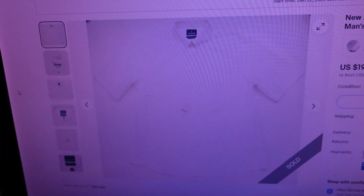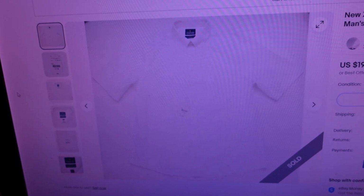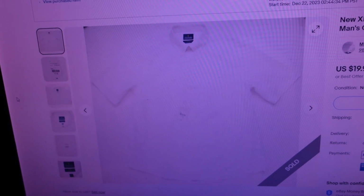Second item that sold for $23.53. It was a brand new extra large 17.5 Stafford white dress shirt, short sleeve men's cotton polyester blend. So I think I gave the wrong price. That one was $23.54. I remember that one. It was just listed on December 22nd, so just a recent listing.